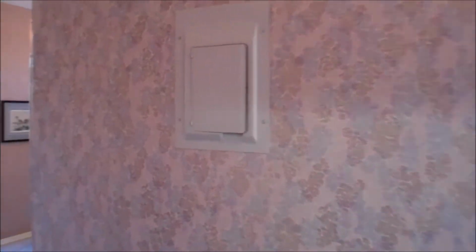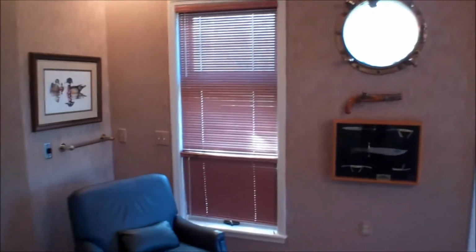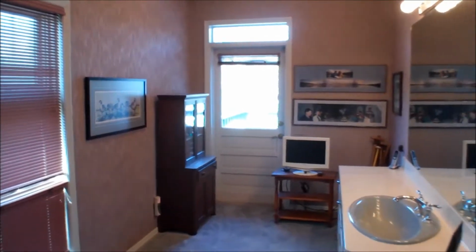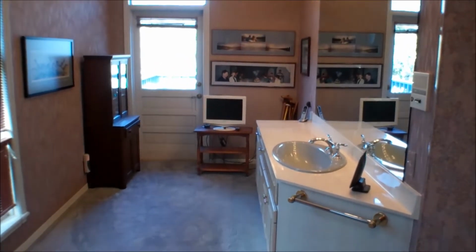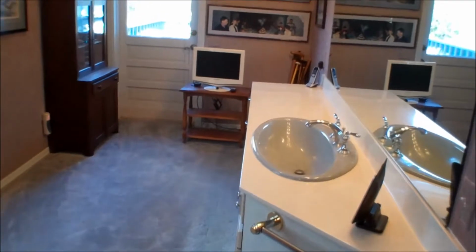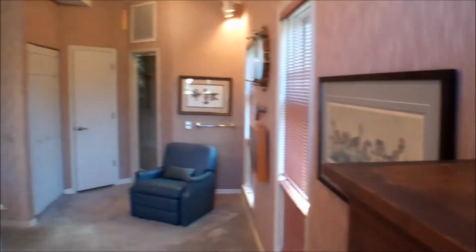And as we continue through the master suite, you'll see that we come to his bathroom. So we truly have his and hers bathrooms, closets, lots of space up here. So while it is a three bedroom, two and a half bath home, you can see that it's not your traditional three bedroom by any stretch of the imagination.